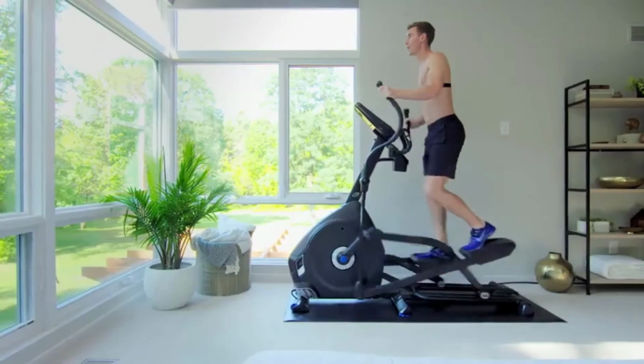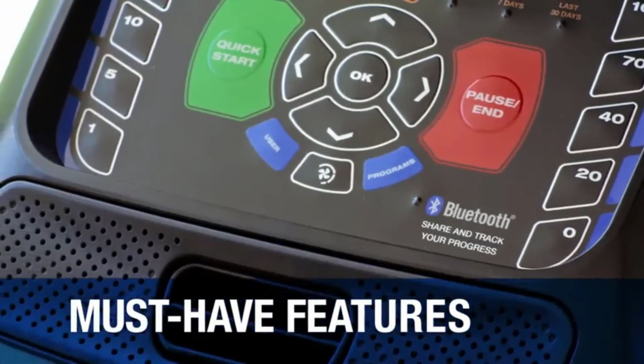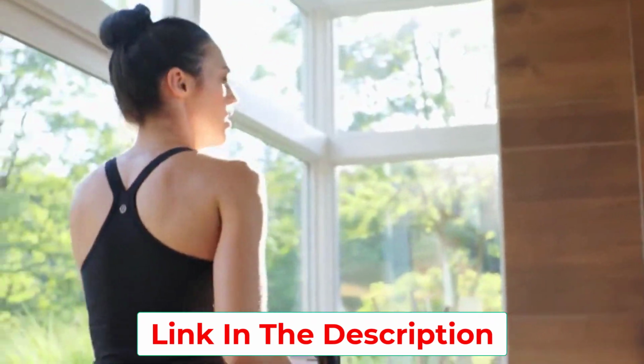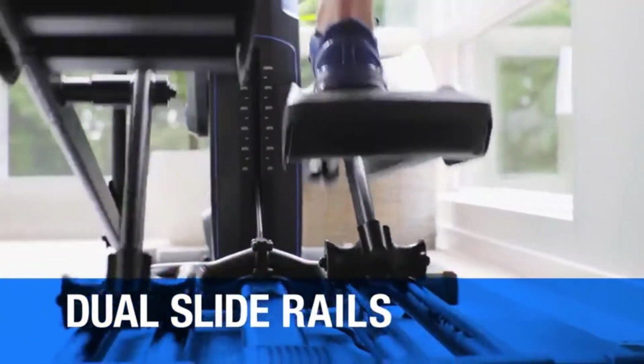If that's not enough to keep you engaged, the machine syncs with the Explore the World app's 19 locations and 27 routes. 20-inch stride. 25 levels of resistance. 10 degrees of motorized incline.